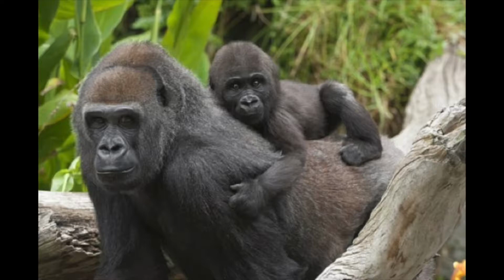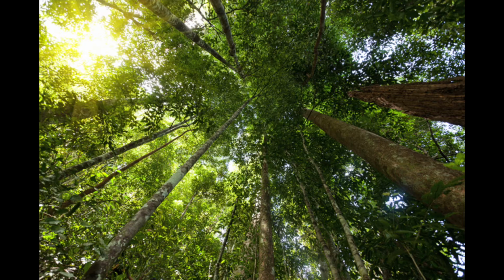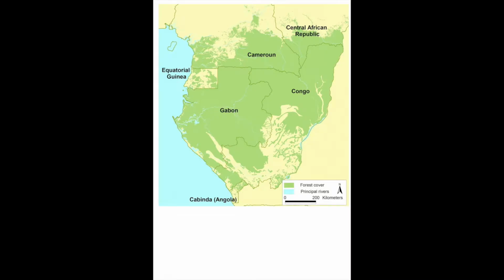The exact number of western lowland gorillas is not known because they inhabit some of the most dense and remote rainforests in Africa. The habitat of the western lowland gorillas is the rainforest, especially those in Central Africa in places such as Cameroon, Central African Republic, Congo, Equatorial Guinea, Gabon, Angola, and the Democratic Republic of Congo. As you can see, here is an image of the distribution of these western lowland gorillas in Africa.